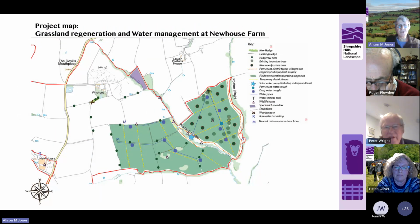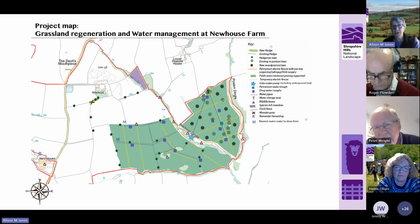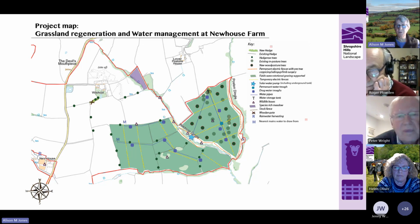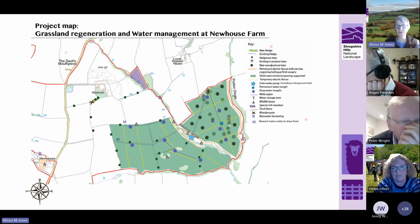This one here is a project which the farmer, father and son, applied for. The area in green is about 60 hectares, just part of the holding, which they wanted to dip their toe in the water, so to speak, to change towards more regenerative grassland management. So here we've funded some electric fencing and water supply infrastructure. And alongside that, the area to the right, between the two dingles named Witchmore Dingle and Poston Dingle, is a rejuvenation of a wood pasture with the planting of a number of new infield trees.